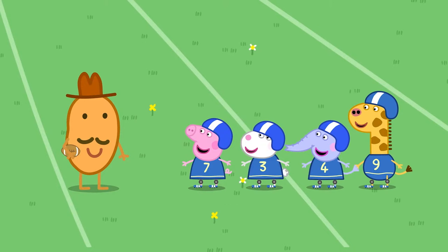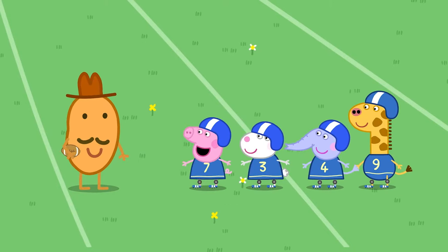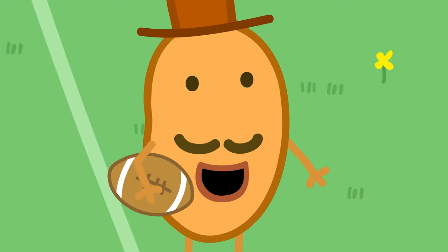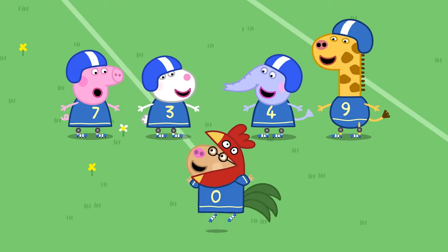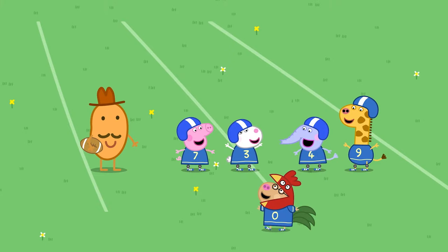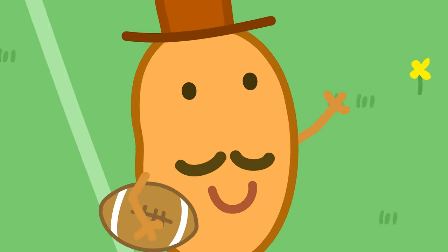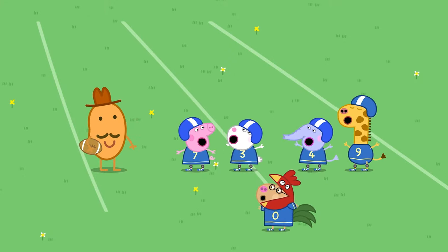Peppa and her playgroup are dressed in American football kit. You all look great in your kit, especially you, Pedro. Every team needs a mascot. Cock-a-doodle-doo! Now you're ready to play American football. I mean, egg ball. Egg ball!